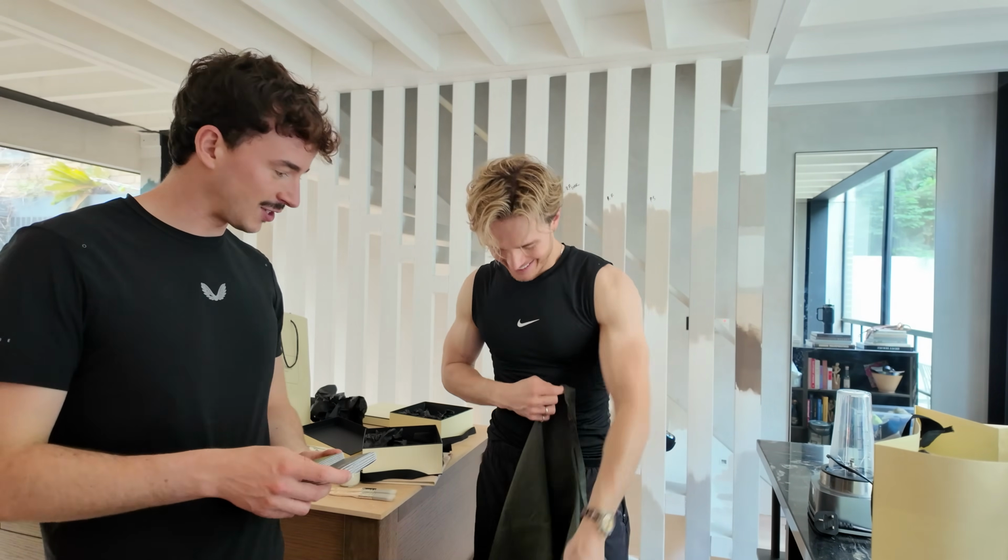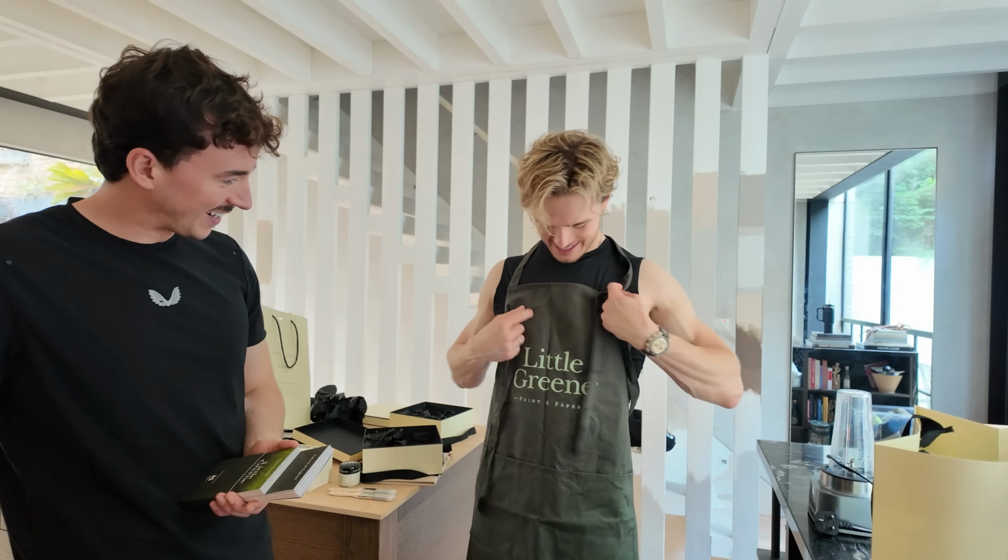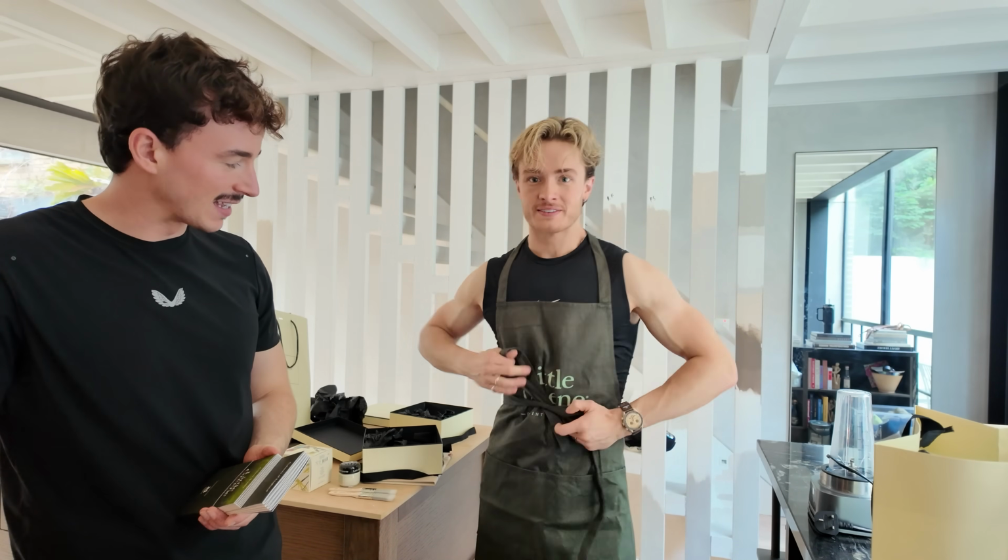Is it an apron? Toby loves an apron. Wow. Oh, new job. Yeah, you look like you're going to go and work there. May as well get over there. Anything from the colour trolley?